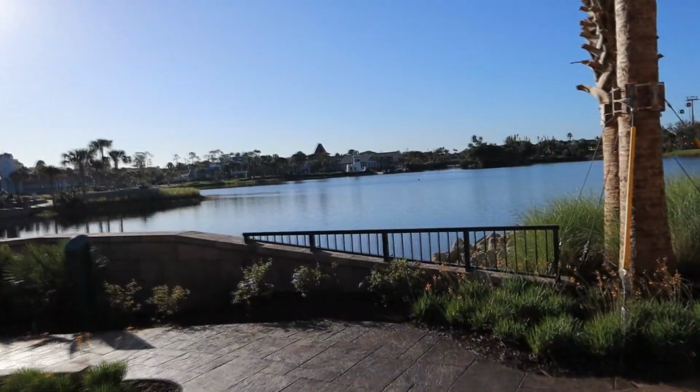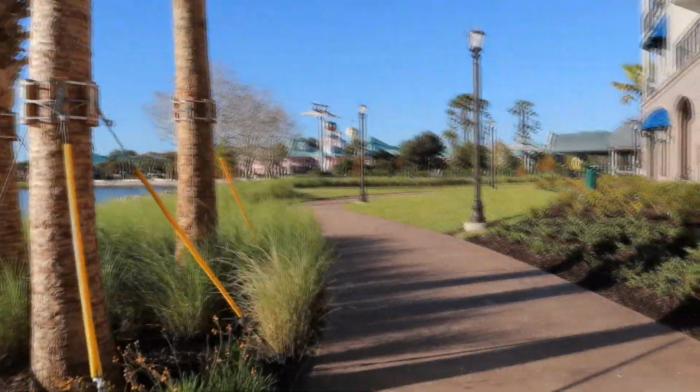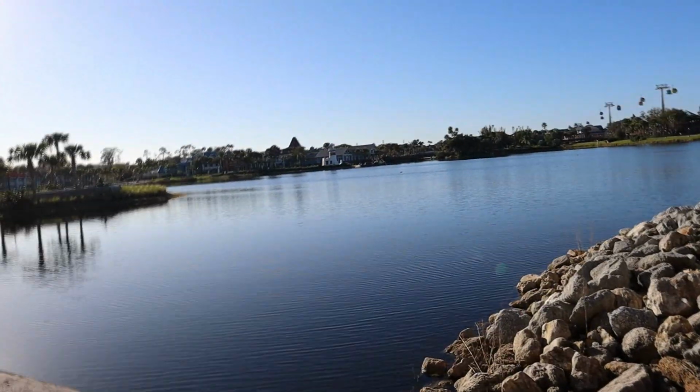Continuing my way around this building, and I just look up and see this amazingly beautiful view of the Skyliners, the lake, some of these other resorts. This is probably going to be one of my favorite parts of the resort right here with this lake view. You've got to appreciate fantastic view of the water. I am definitely a person who enjoys looking at the water and spending time on the water.